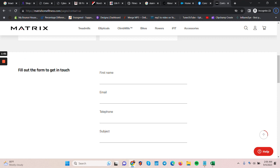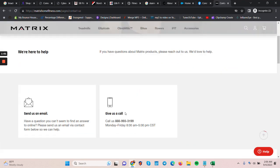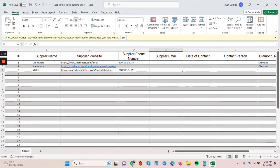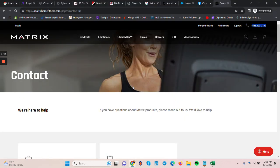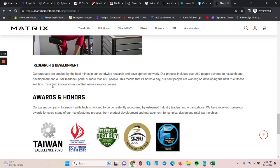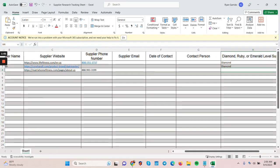Okay, so we have this. Supplier email. They just have this box here. Okay, great. So again, I'm going through, and these guys seem more, you know, I never heard of Matrix, but I noticed on their website that they do have a few treadmills in major brands like Planet Fitness, Anytime Fitness, Gold's Gym. So I would consider them probably a Ruby level.